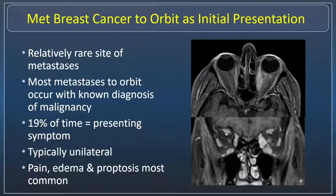In this case, this patient presented with painful ophthalmoplegia as her initial presentation of breast cancer. There was no indication that she had breast cancer either clinically or historically prior to this. Now, metastatic breast cancer to the orbit is relatively rare. In fact, the orbit is a relatively rare site of metastasis in general. Most metastases to the orbit occur with a known diagnosis of malignancy. At least one paper I found suggested that about 20% of the time metastasis to the orbit could be a presenting symptom. I think that's fairly high, and maybe there was a selection bias in this particular patient population. It's typically unilateral. When it's bilateral, it's usually very asymmetric. But these patients present with orbital pain, edema, and proptosis most commonly.